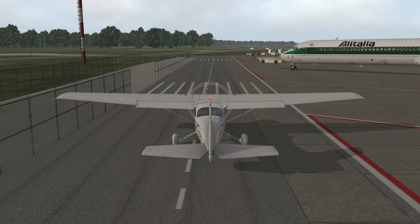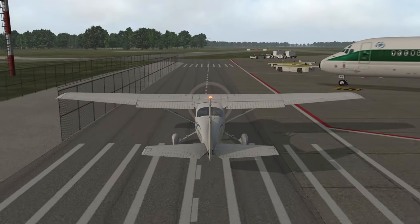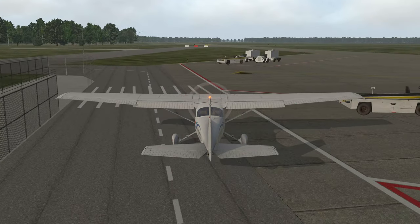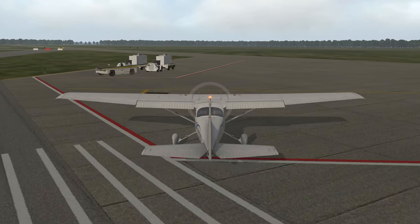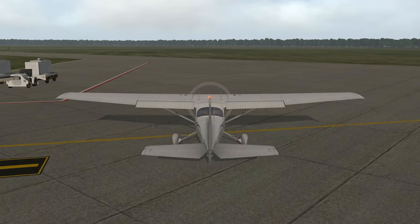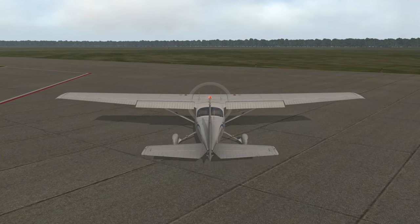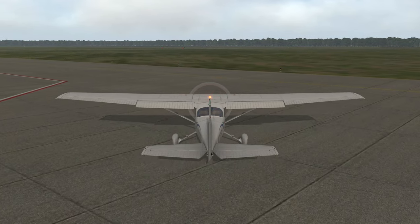Alright, here we go. See, there's a taxiway here, except it's blocked off with big boulders, or not boulders. Can't remember what those are called. They're not bollards. Not stanchions. Can't remember what those things are called. Those big cement things. I know the poles are bollards. Anyway, now we're back on course.